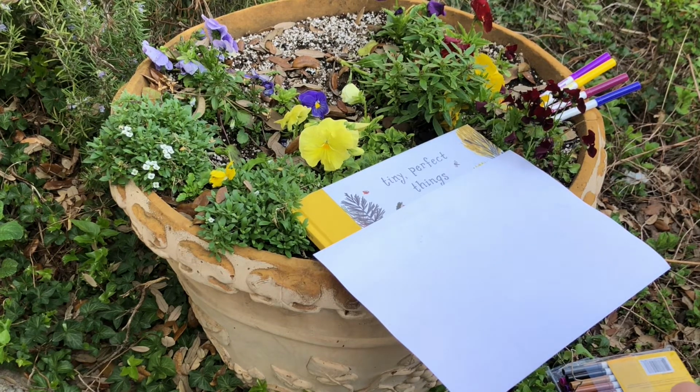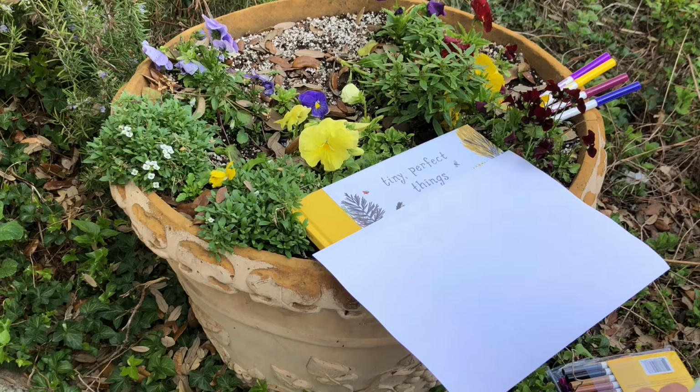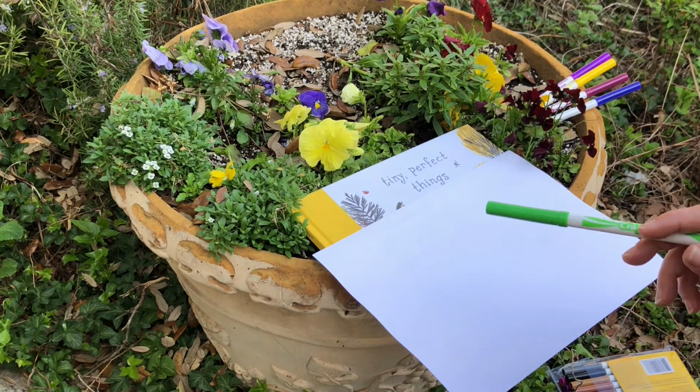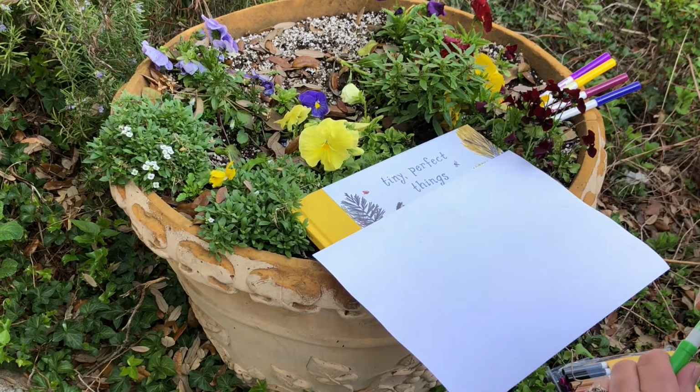In the story, the little girl did some drawings of things that she saw. We're just going to do one right now. This is our big pot that still has some of our winter flowers in it. We have alyssum. This is alyssum. It smells like honey. We have pansies.